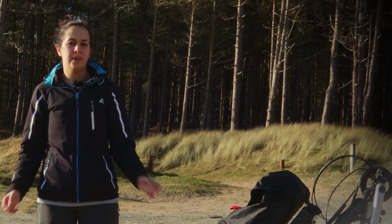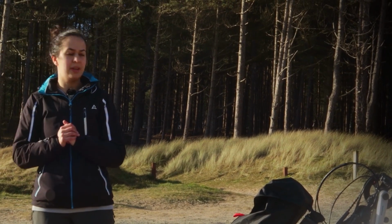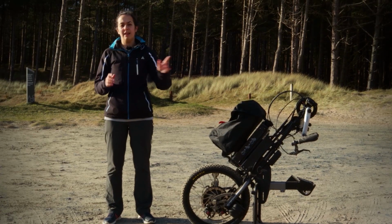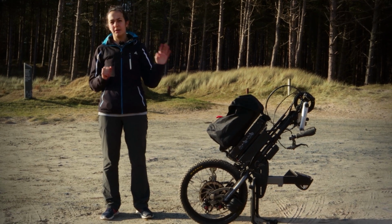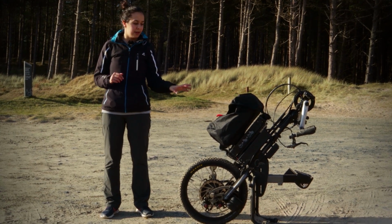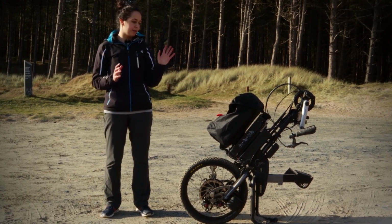Hello again everyone. So today we are pretty excited because we have got our hands on this, a Batec hybrid electric handbike attachment. Now this is something that Craig has been wanting since he left rehab, or even while he was still at rehab, and we have finally got it.